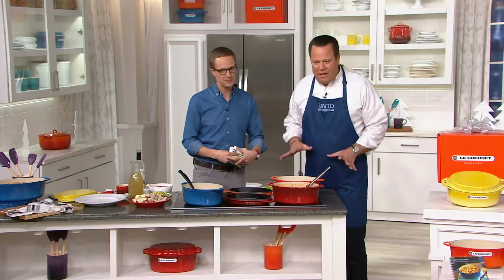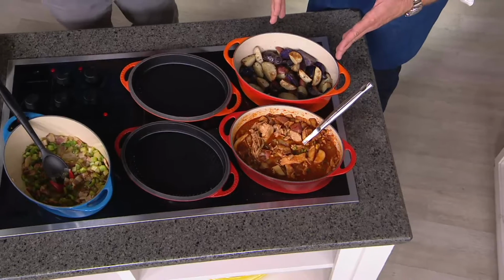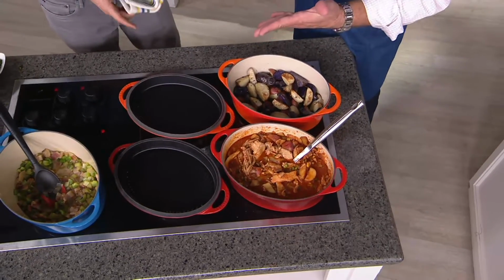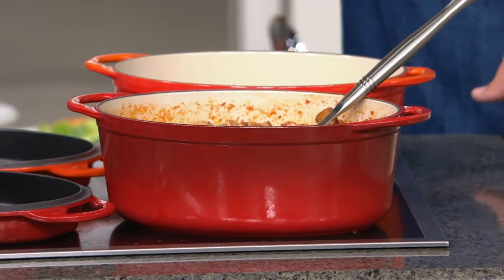You know what? What's great about this vessel, Chef, is that you're getting everything you need in one purchase. You're getting that great grill pan, but you're also getting the vessel that is such an everyday size. That's right. So we're talking 4.5 quarts. This is the kind of piece you'll leave out on your stove all the time. Absolutely. I leave it out on my stove all the time.